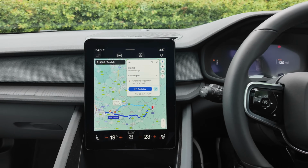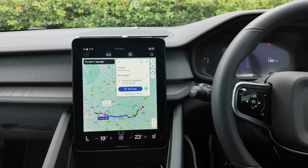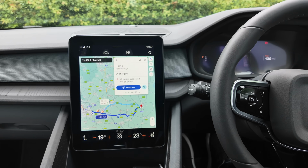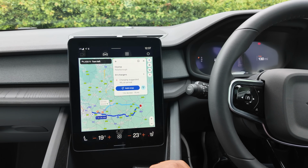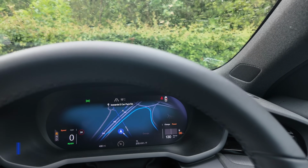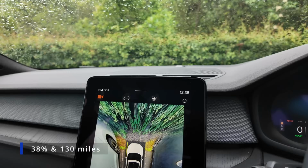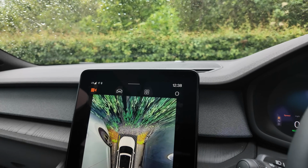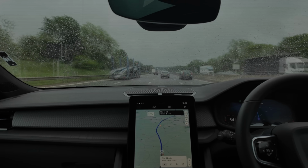Arrival suggested 9% on arrival. So, you know, early on it was saying 1% when you come back, but now it's saying 9% because we've saved a bit of electricity. 38%, 130 miles. So to get to Peterborough is about 76. So hopefully that should be enough.